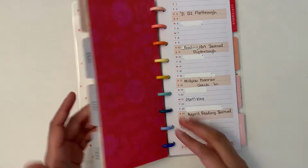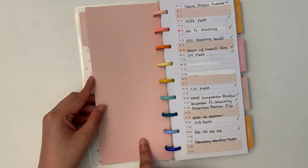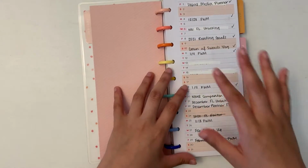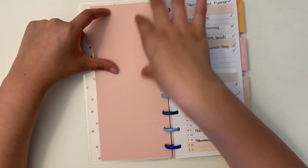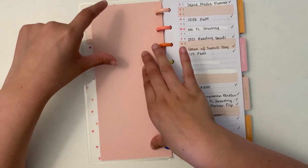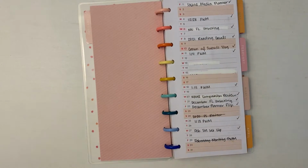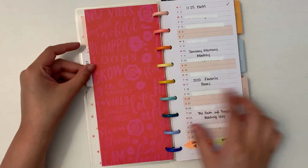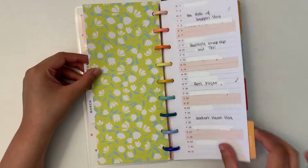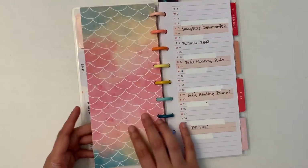And then so that I can use this over and over and over again, I put scrapbook paper on these sides. So in the Skinny Happy Notes or Skinny Classic Planner, what happens is there's a monthly calendar here and then a notes section here. And since I wanted to be able to just use this as a monthly and overall content notebook, I covered all of those sides with scrapbook paper. So there are no longer any calendars.